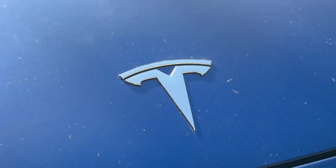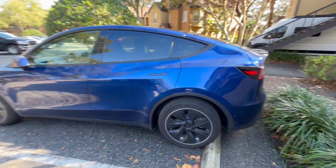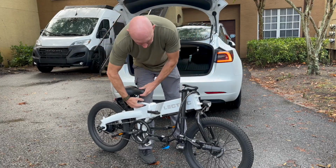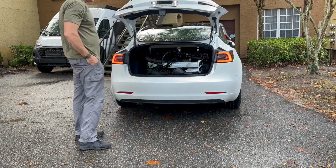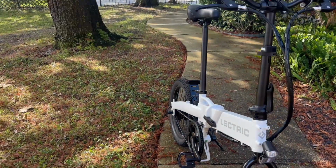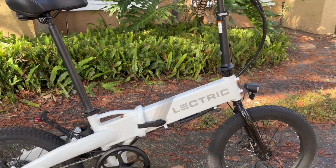Today we've got something special for all the Tesla owners and e-bike enthusiasts out there. We'll be diving into the incredible world of the Lectric XP Lite folding bike and how it can be your perfect companion for exploring new places while enjoying all the benefits of electric travel. Meet the Lectric XP Lite, an electric folding bike designed for the modern adventurer. What makes it so special? Well, stick around and you'll find out.